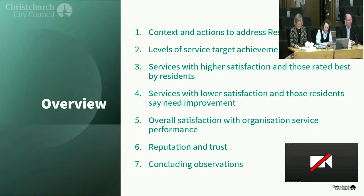This will contain both what we've heard from residents, but also some of the steps we're taking in response to that. It's early days, the data's fairly new, so this is just a starting position on how we're going to be tackling that. Some of these results do affect levels of service target achievement. From memory, while there are some ups and some downs, they net out to about neutral. So the impact of the resident survey doesn't really change our level of service achievement overall.